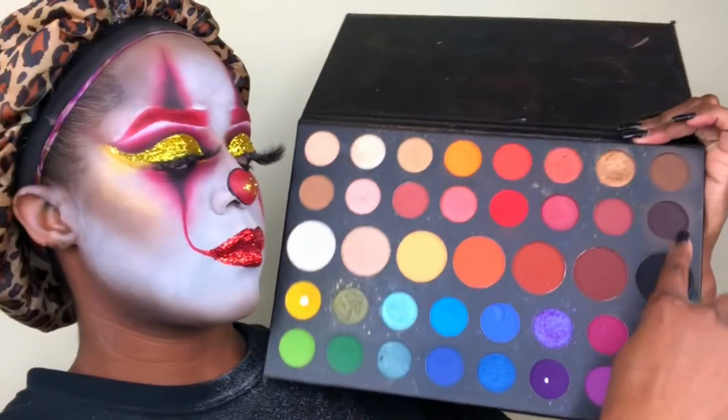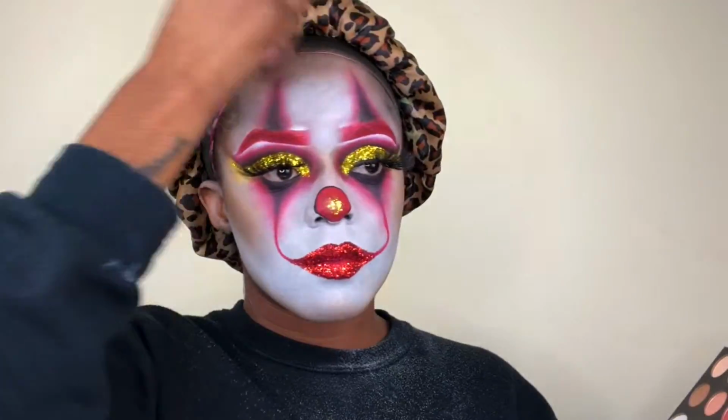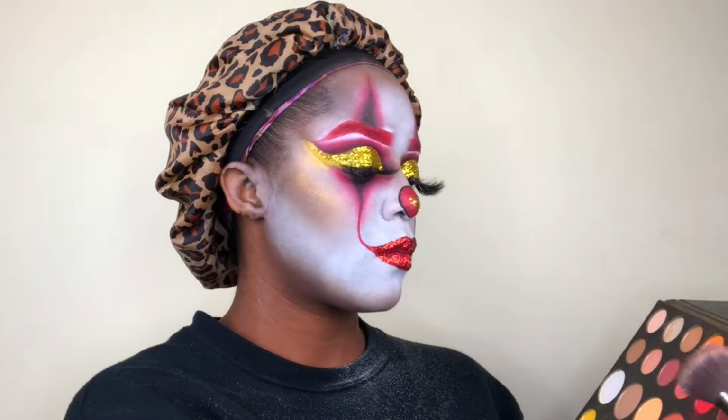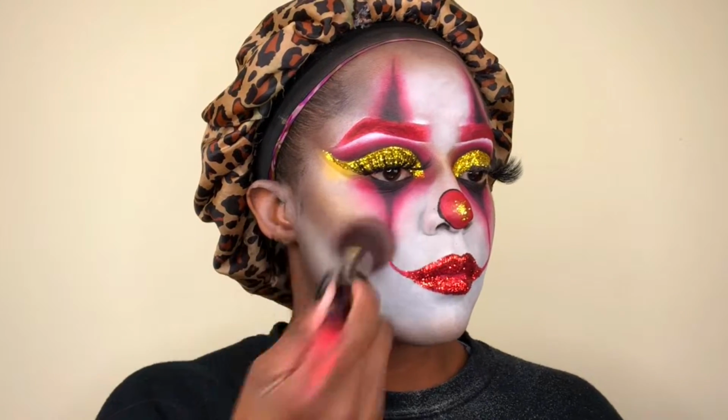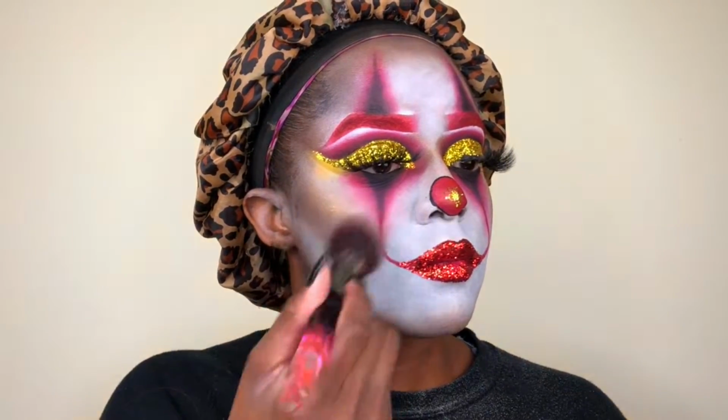Now moving over to my Morphe James Charles palette, I'll be taking that deep dark brown and contouring some more because I felt like the contour that I did have was a little bit too light and I wanted it to be a little bit darker. So I just felt like that color was just perfect, which it was. It really made this look pop out even more. So yeah, I just went over all the areas that I contoured before.